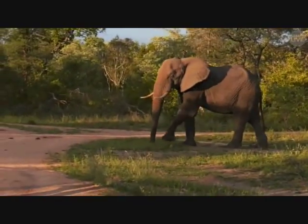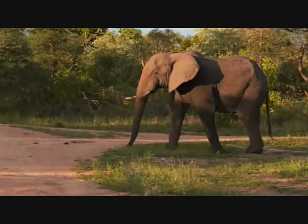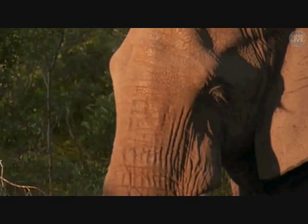But there he is. He knows there's a boundary here. There's that foot again. This is when you give them their space, folks. Don't go forward. Don't start your engine. His eyes are quite relaxed. You can see his eyes are very, very soft. If an elephant gives you big, round eyes with wide open, then you know that something is not right. That is generally the first sign of distress.